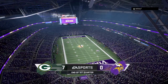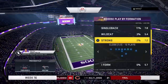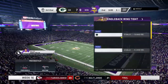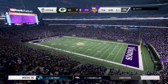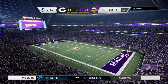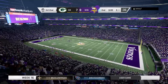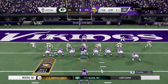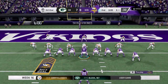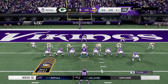2nd quarter now from Minnesota. It's the Vikings in possession of the football as they'll see what they can do on 3rd and goal. They come out with 1 back and 3 tight ends. They've been denied touchdowns in the red zone twice already. Here comes 3rd and goal.